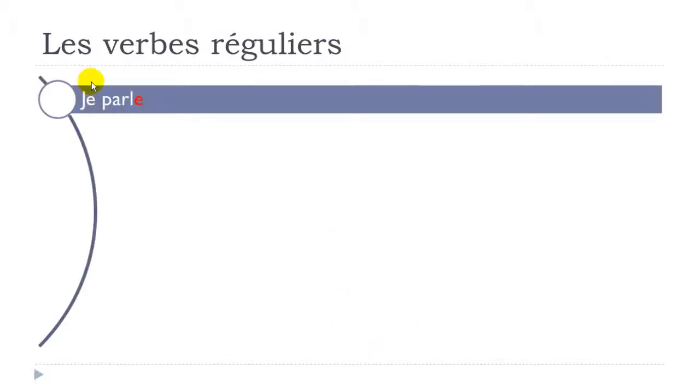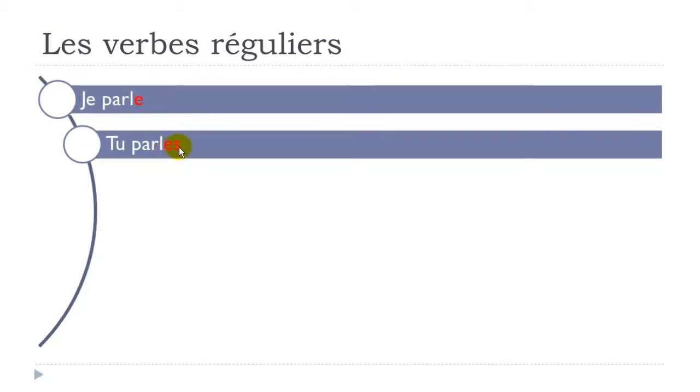For the first person, je, you will put this parl again, so remember, and after that you just put the ending e, and the way to pronounce it is je parle. Remember, we write it, but then we don't really pronounce it. Then for tu, you will have to put es, phonetically tu parles. So the first two forms you pronounce the same way. You write them differently, of course, because you get e and then s, but phonetically they are the same. Je parle, tu parles.